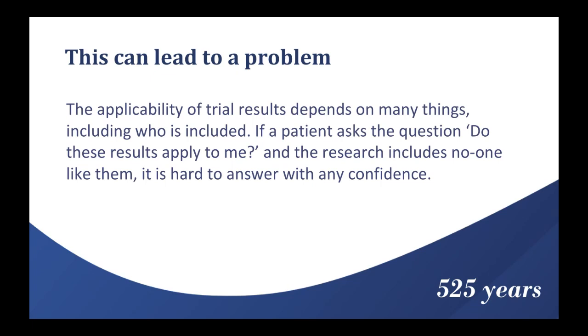And that problem is dependent on exactly who the 1,000 people are. And it's linked to something which I tend to call applicability. Essentially, can you take the results from the trial and apply them to the situation where those decision makers, the patients, the healthcare professionals, policymakers, are based, so that your research evidence has something to say to them and help them? If a patient asks the question, so doc, do these results apply to me? And the research itself has involved no one or almost no one who looks like them, has the same sort of background, has the same sort of conditions, then it's hard for that doctor to say, well, yes, they do, because we don't actually have any sense from the research as to whether people like your patient would find this treatment to be of benefit. And I'll start giving you a few examples now.